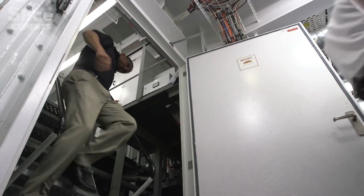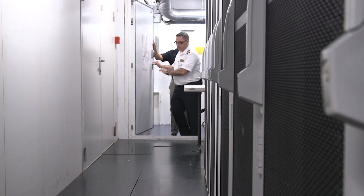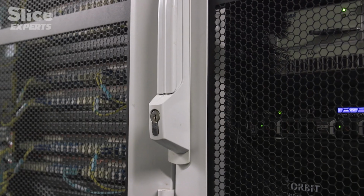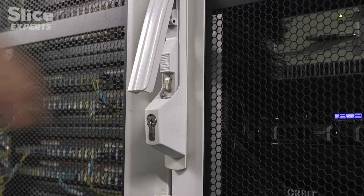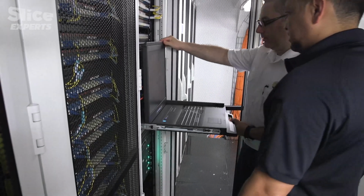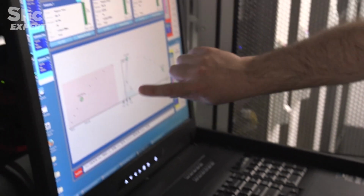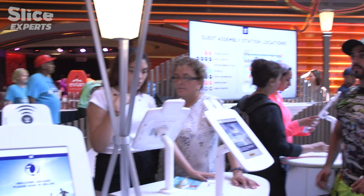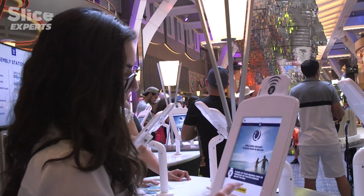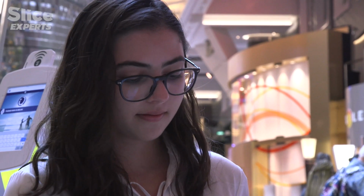IT experts on modern cruise ships worked just a few years ago with speeds of around 2 to 3 megabits a second. By contrast, the Harmony of the Seas provides speeds of 600 megabits a second. This allows a music album of 600 megabytes to be downloaded in about 8 seconds. And this speed is needed as all 6,000 passengers and 2,000 crew members want online access. It's an impressive example of progress when it comes to providing cruise ships with broadband access.